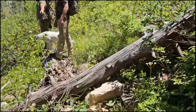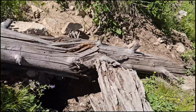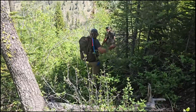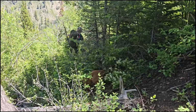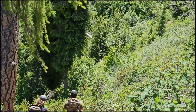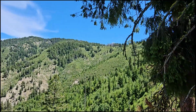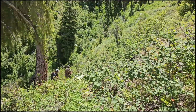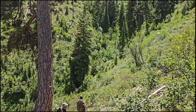Where's the bear den? It's a bear den. We're almost at the tree. We gotta drop down another 100 yards and side hill. So it's about to hopefully get a little spicy. Dogs just took off. We're at the tree. Truck. It's up there. Here, dogs.